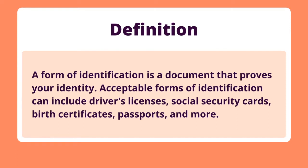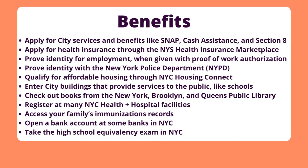If you are a New York City resident and are looking to obtain a form of identification, we will be providing a step-by-step tutorial on how to apply for one. But first, why do you need an ID? There are many benefits to having a form of identification.